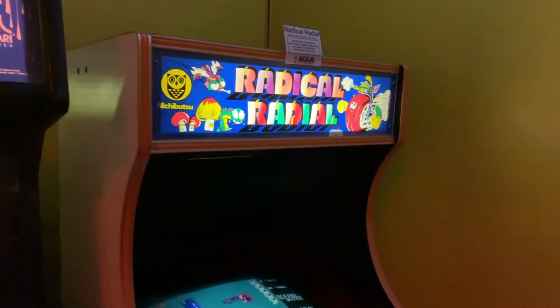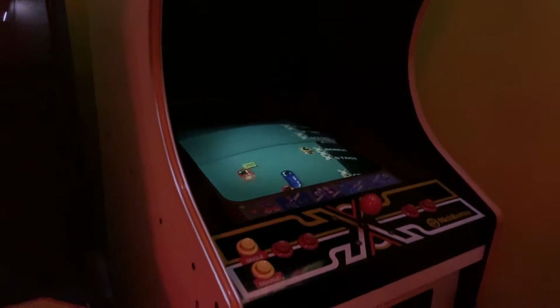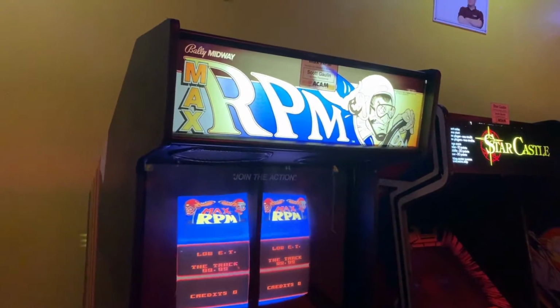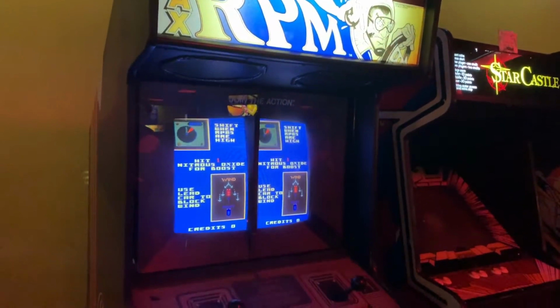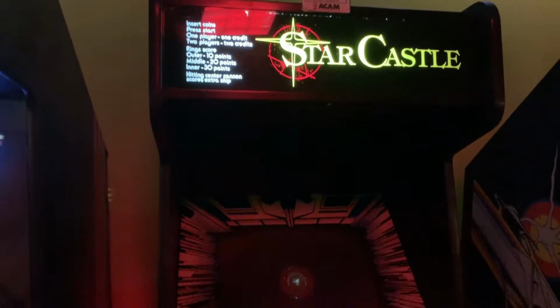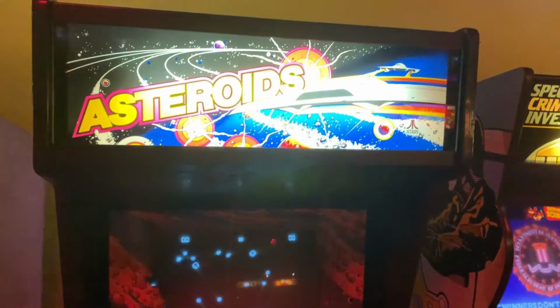And then we've got Radical Radial, a game I've never seen before, so this one was new to me. It was quite fun to play. That one's from Nichibutsu and came out in 1982. Alright, so turning the corner, we've got Bally Midway's Max RPM. Next up is Star Castle from Cinematronics in 1980. And then we've got the classic Atari Asteroids from 1979.